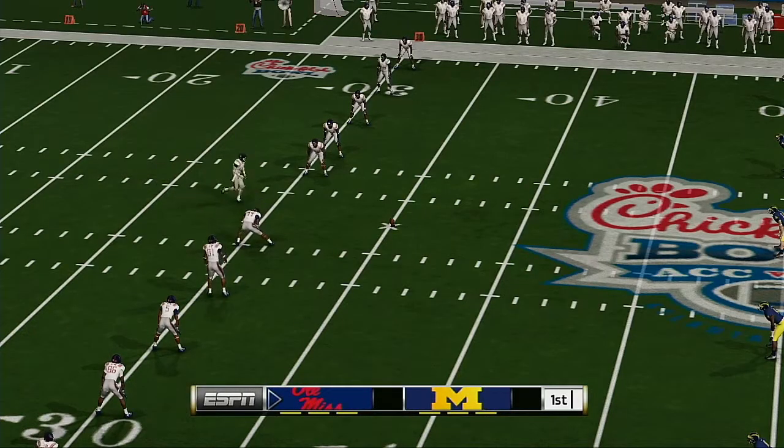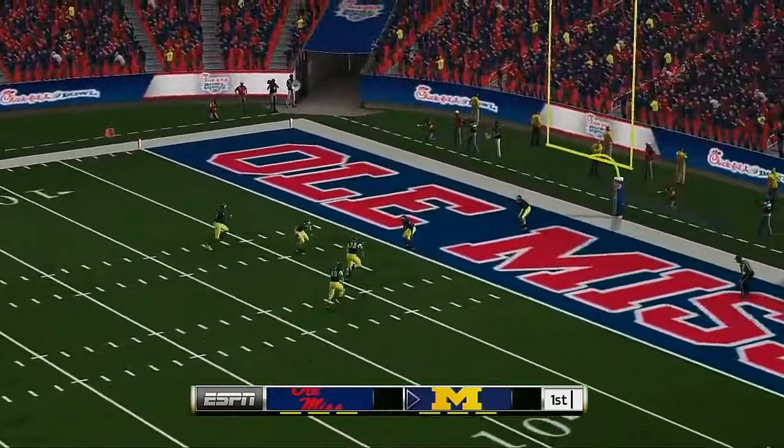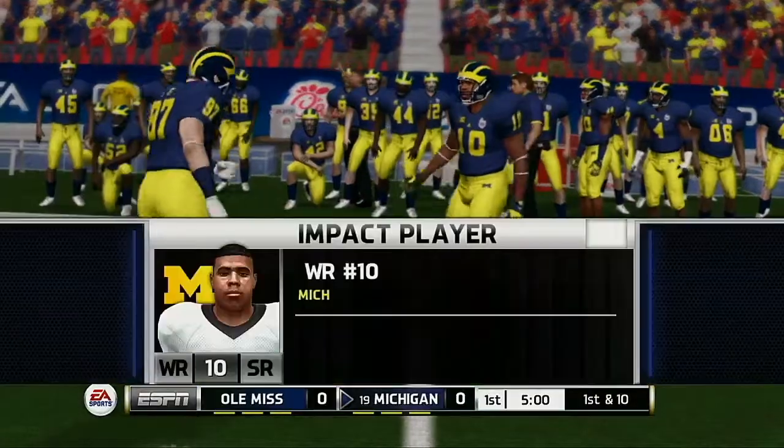Both teams have sent their special teams out onto the field, and we're ready for the opening kickoff. Nice kick, plenty of distance. This one's going to be down in the end zone for a touchback.